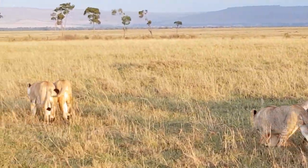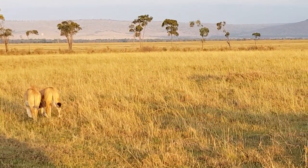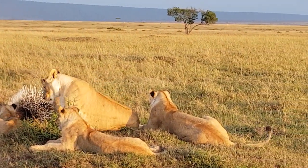See, the big lioness is losing interest now and saying, yep, let's go and find something decent. They're not particularly hungry anyway. So you can see all of these guys have had a relatively recent meal, so they're not driven by hunger.